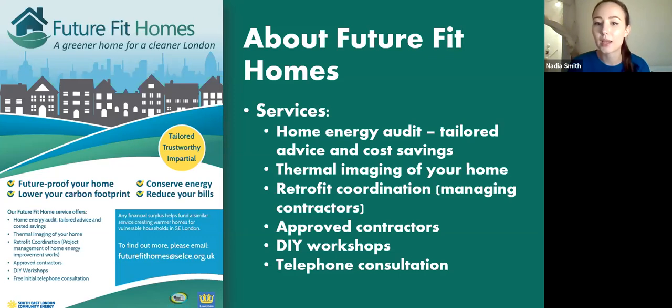We will offer a home energy audit where we can go into your home, give you a full report of all the advice of different technologies that we think could support you in reducing your emissions. And sorry, some more people in the waiting room, lots of people joining late.